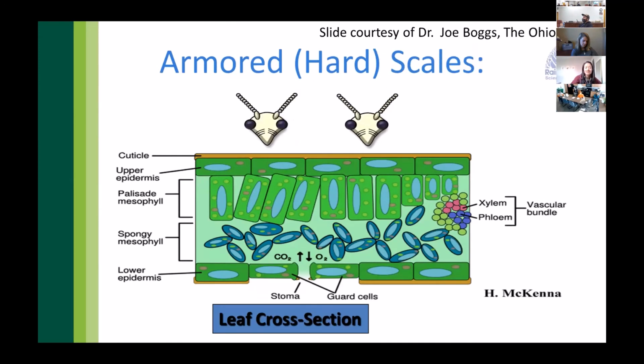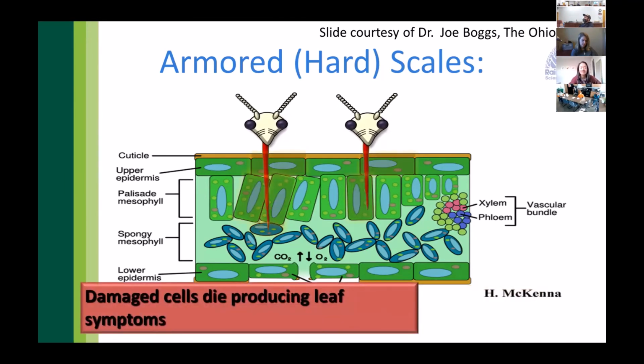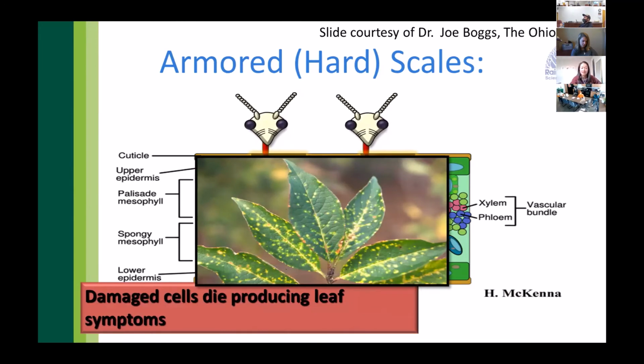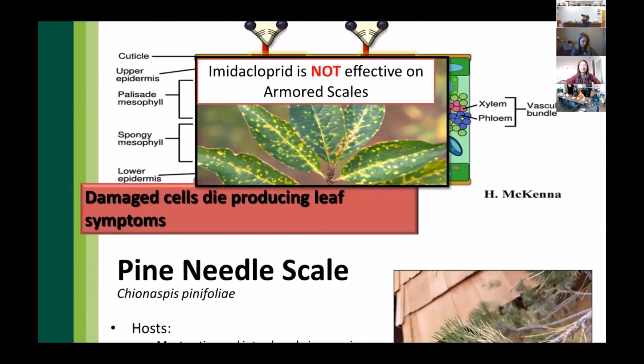All right, so this is, again, the other slide from Dr. Boggs. They insert their piercing and sucking mouthparts into the plant cells, so not the phloem. That's why it's important when we're talking about treatment. They damage cells, producing the leaf symptoms. That's a great example of what it will look like. And imidacloprid is not effective against armored scales, and that is because they don't feed in the phloem.